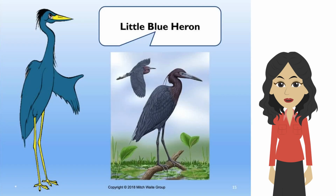There are many types of birds in our area. These birds are adapted to live in a coastal environment. They have special physical features that allow them to live near water. You remember our friend Hannah, the blue heron? She wants to help keep the environment she lives in healthy, safe, and clean. Let's learn more about Hannah and some of her friends.